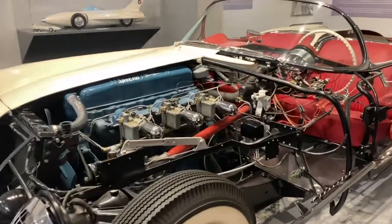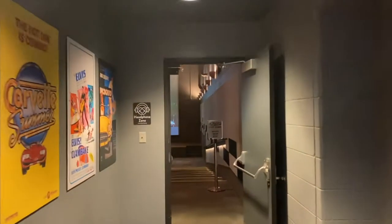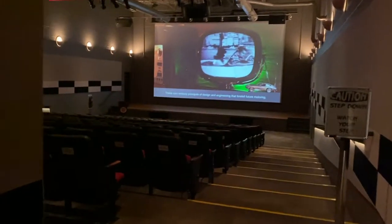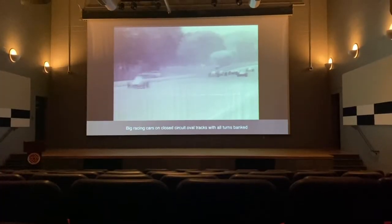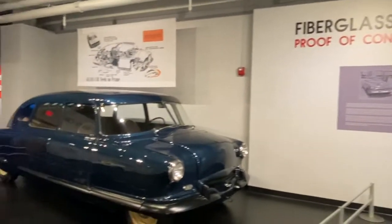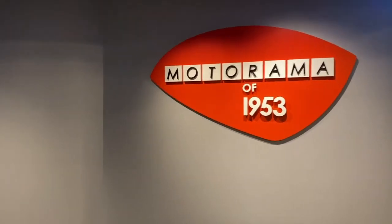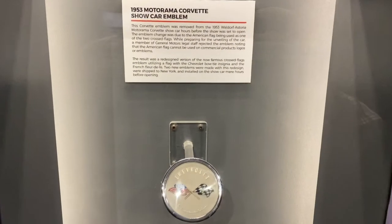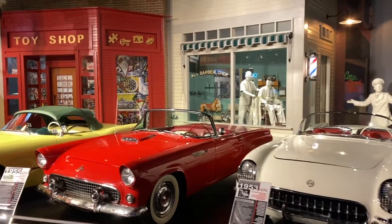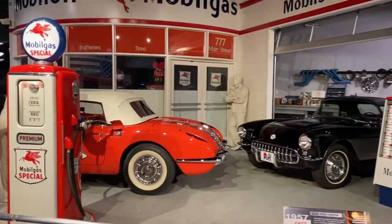This car is kind of cut in half, so you can see what it's like. All the guts. At this theater here, let's see what this is about. Engineering that foretells future motoring. Closed circuit oval tracks with all turn banks in the late 1953. That's the beginning of using fiberglass cars. I like this era in auto history. The promise of tomorrow. This future motoring. Cool. I like that coral color.